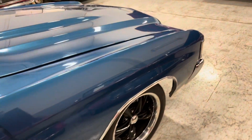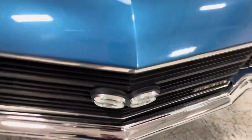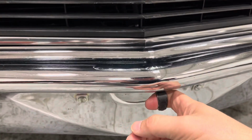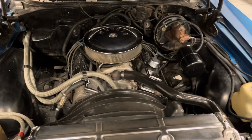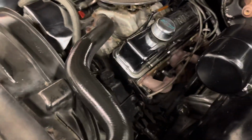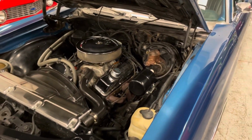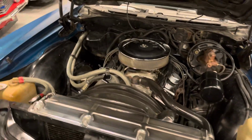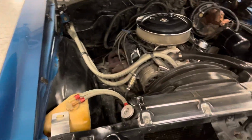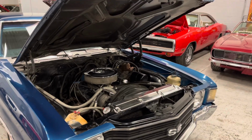Let's check out the engine compartment. Here's how you open up the hood. It's right down in here, okay? And you pull it out all the way, and the hood pops out right. 383 stroker motor, Edelbrock intake, headers, power steering, power brakes, steel braided hoses, radiator all set up with no overheating issues.